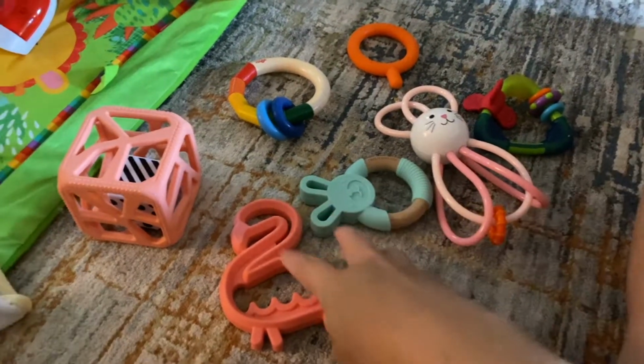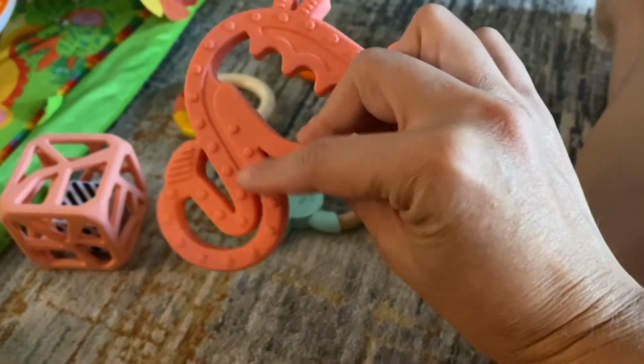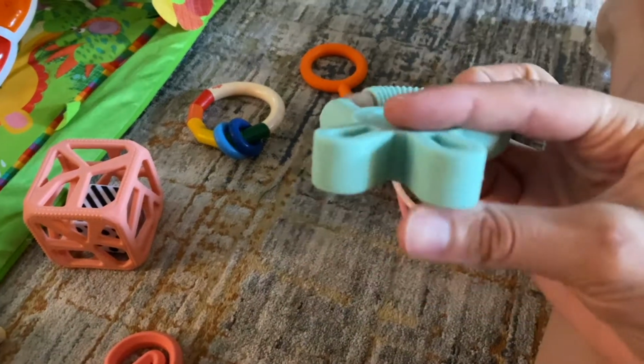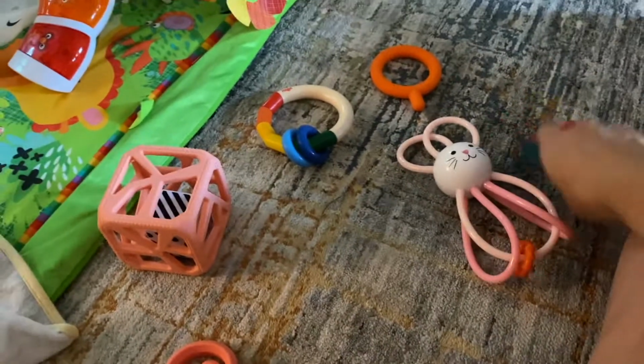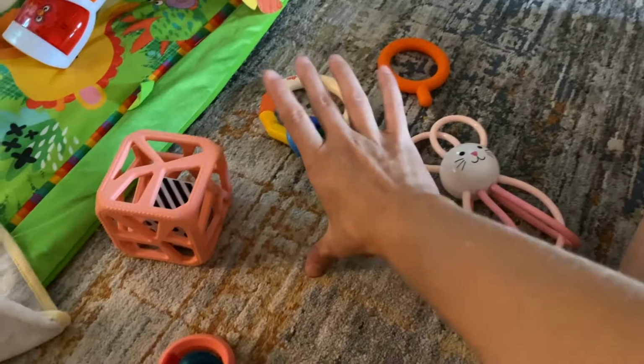So this one I got from Target. It's a little thick. It's really easy to clean. It has the sensory bumps, but it's a little too thick for her right now. Same with the wooden one. It's a little too thick for her to chew on right now. I like this one, but she's a little too young. Can't really get it in her mouth. And the wooden one, she just doesn't really like.